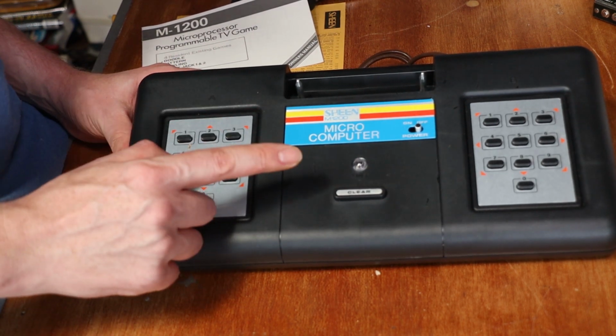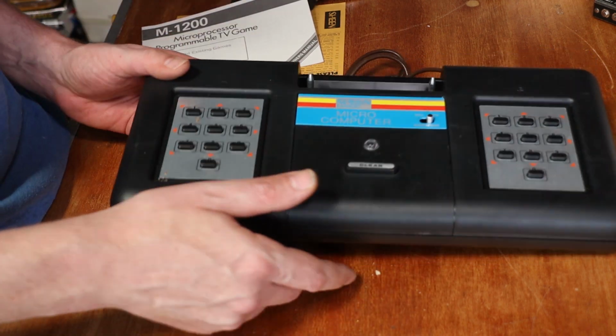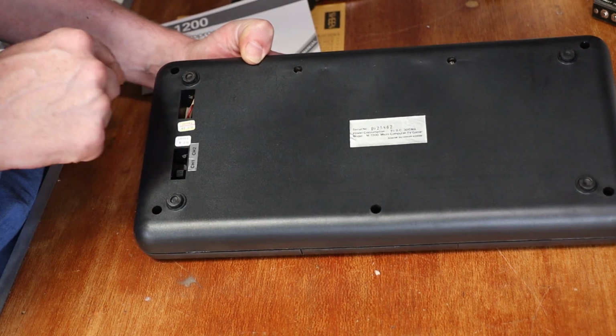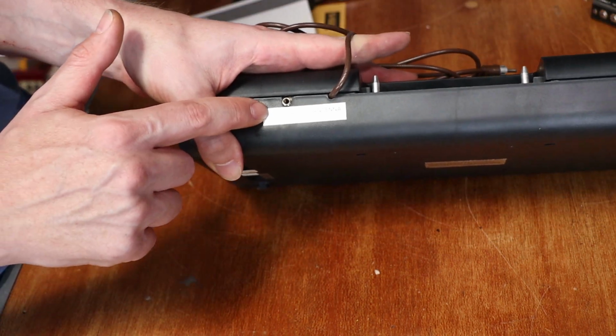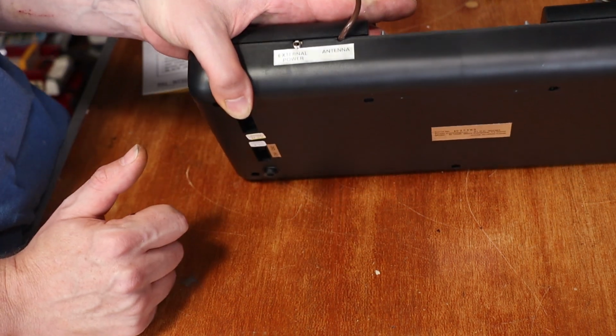Which is odd because the diagram in the little manual showed how to plug these in, which is a little strange. What have we got on the bottom? Channel select. That looks like a battery compartment. I'll have to have a poke around in there. And that's kind of it. And on the back, external power and the hardwired RF lead.